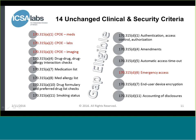Also for criterion D6, emergency access, we will be looking at that item differently as well, even though it is gap eligible. The ONC introduced a new requirement that emergency access must be done electronically. So in the 2014 edition program, the ONC had provided guidance that systems have the ability to demonstrate using manual methods like a written password on a hard copy piece of paper. That is expressly not allowed anymore. And so we will be looking at that and maybe doing some spot checking just to make sure that your system is conformant with that.